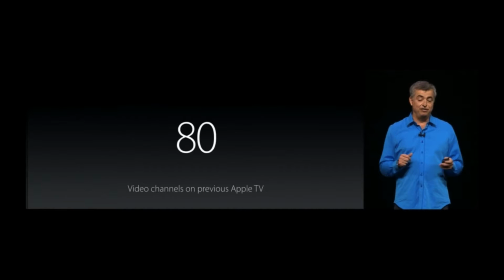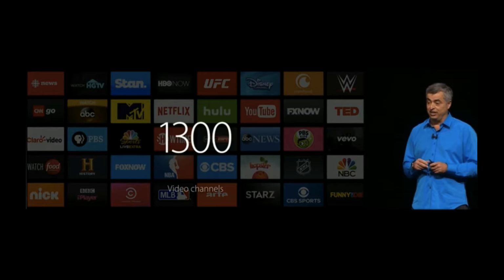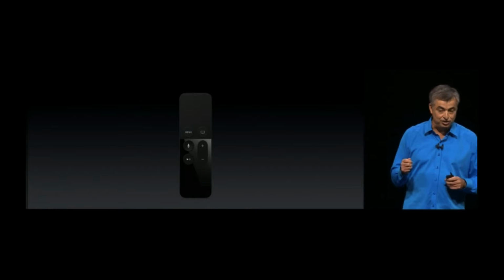Previously there were more than 80 video channels on the Apple TV, and now that has increased to 1,300. 80 was there initially, now we have 1,300 channels on the Apple TV. That's a great jump within maybe a couple of years. The total number of apps present on the Apple TV is 6,000. That's also great. You have a wide variety of apps to choose from and use on your Apple TV.